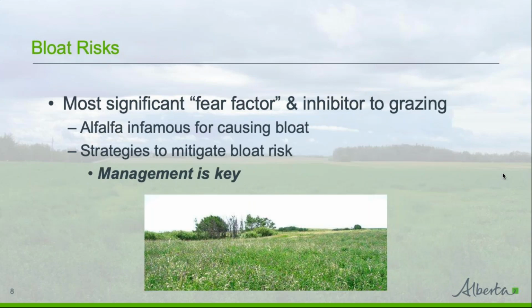So now we've got to talk about bloat risk, because the big B word is what people are scared about. It's something that certainly needs to be talked about when grazing hay stands. It is definitely the significant fear factor and the greatest inhibitor to actually grazing these stands, primarily because alfalfa, along with clover, is certainly infamous for causing bloat. But the thing is that management is key to mitigate that bloat risk. I'll talk a little bit more about that later.